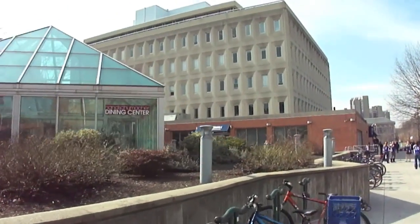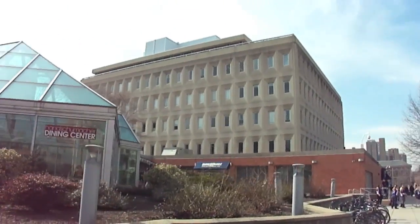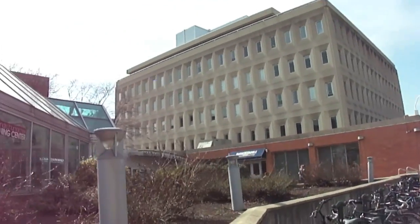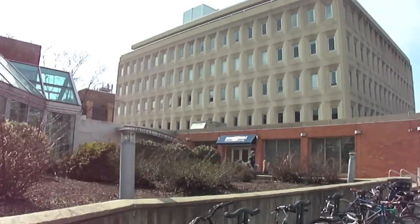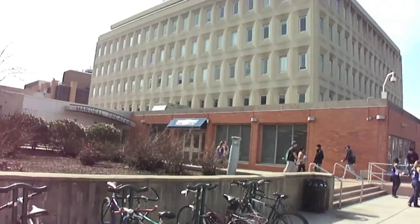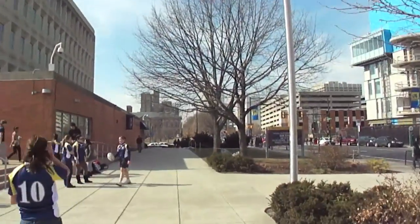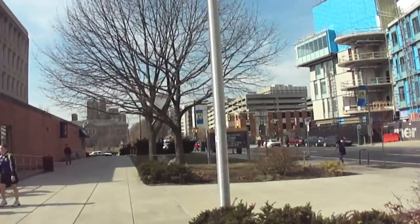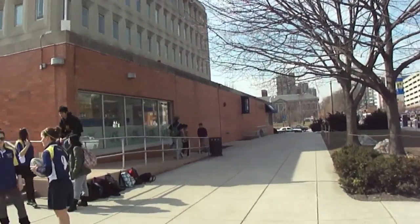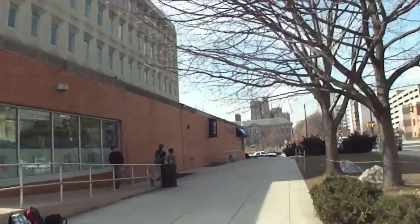Over here, this is McAllister Hall, where the English and music departments are in, I believe. In the basement, I go there usually on evenings for meetings with TechServe. There's an entrance over here for Barnes & Noble, which is where you can get your books, but you really shouldn't because they'll pretty much find any possible way to screw you over.